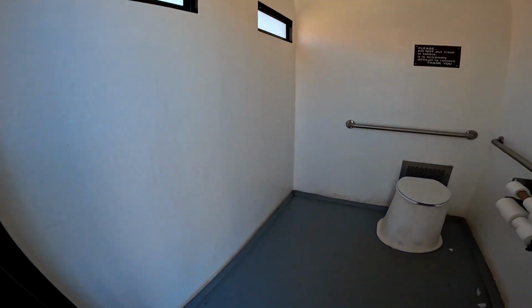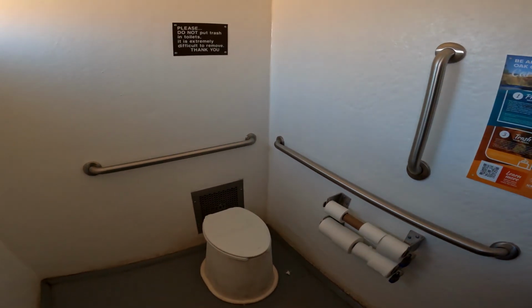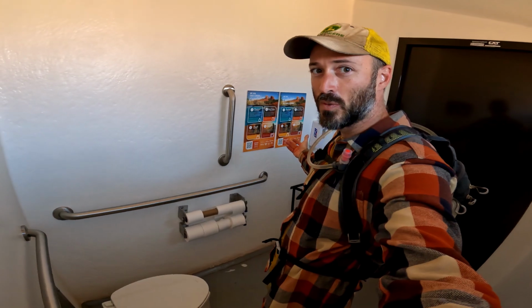Obligatory bathroom inspection. And wouldn't you know it, it's pretty decent. These are basically brand new though. So, looks like they're taking good care of them. We all appreciate that.